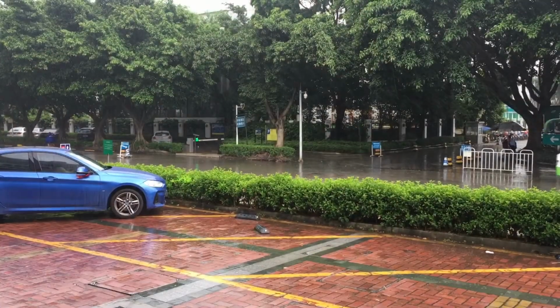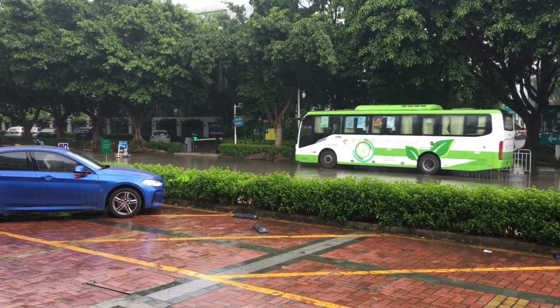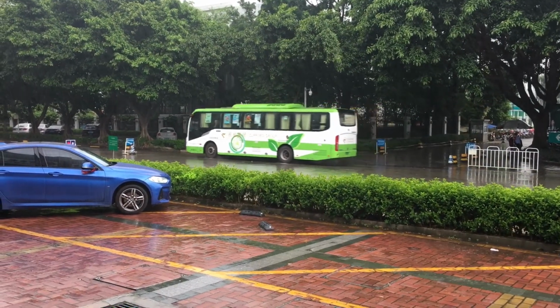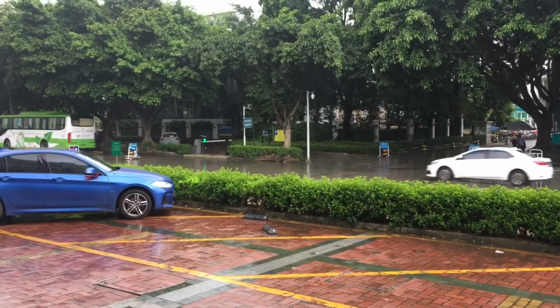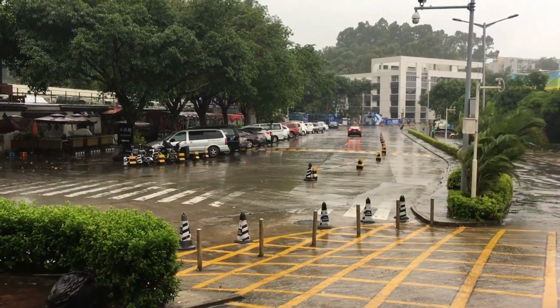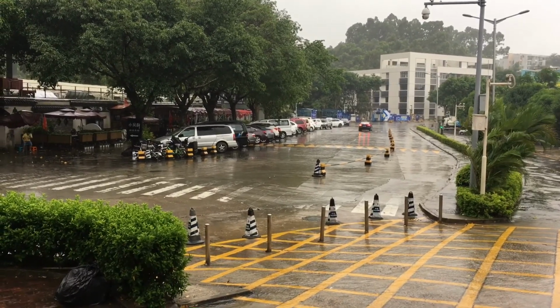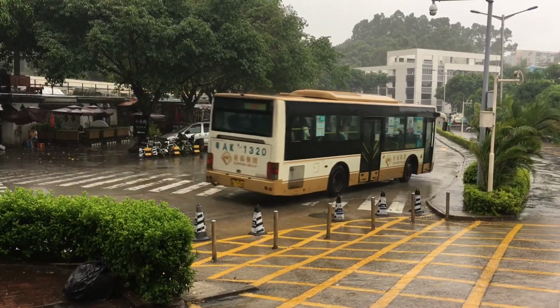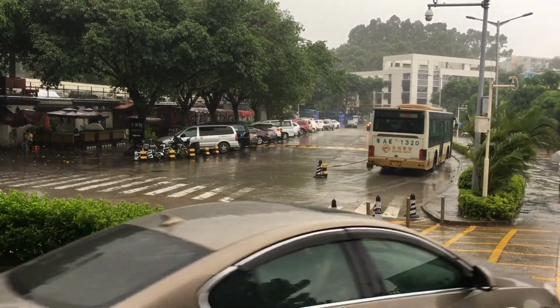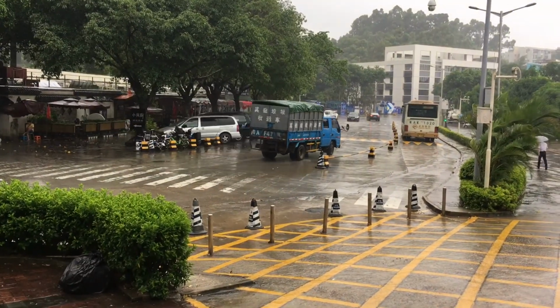It is raining pretty hard. Don't know if you can see quite how hard it's raining, but it is raining. Got another estate bus going by there. This rain is not too convenient for filming in, but it is a very accurate glimpse of Guangzhou. We get a lot of rain in the summertime, and it is summer at the time I'm filming, July to be specific. So, pretty rainy here.